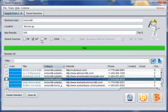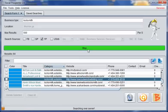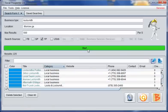Now I wanted to also point out, we've got 64. Let's just do a quick check on the yellow pages. So let's hit search again and see how many more it brings us back. It's searching. We go from 64 to 225. Again, to have these as current leads based on the scraper, it's going to save me a lot of time, hopefully save you some time.